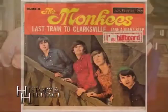And let me transition, if this is a transition, to 1966, another war. The Monkees, the rock group, wrote and recorded a song, Last Train to Clarksville. Well, and we all know this. In our age group, we know the Monkees, and we know Last Train to Clarksville.